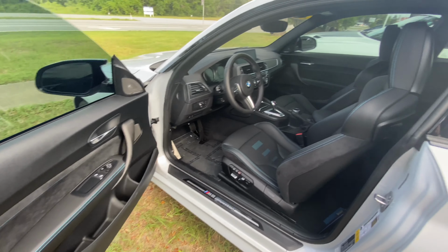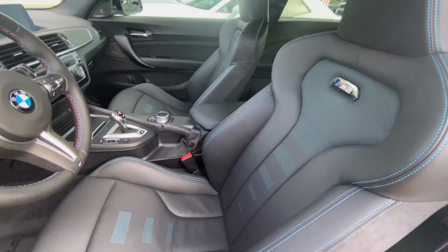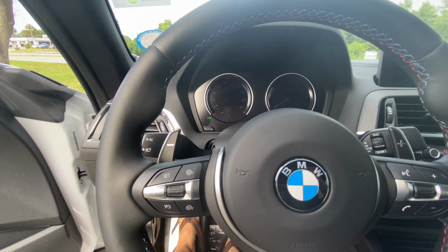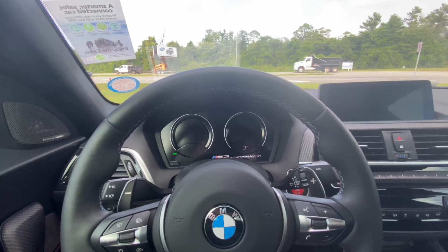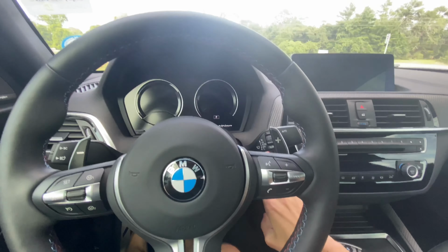Looking inside the M2, it does have a black leather interior with blue stitching. And in order to start the M2, just make sure you have the key within proximity of the vehicle, put your foot on the brake, and hit the red start button located in the dash to go.